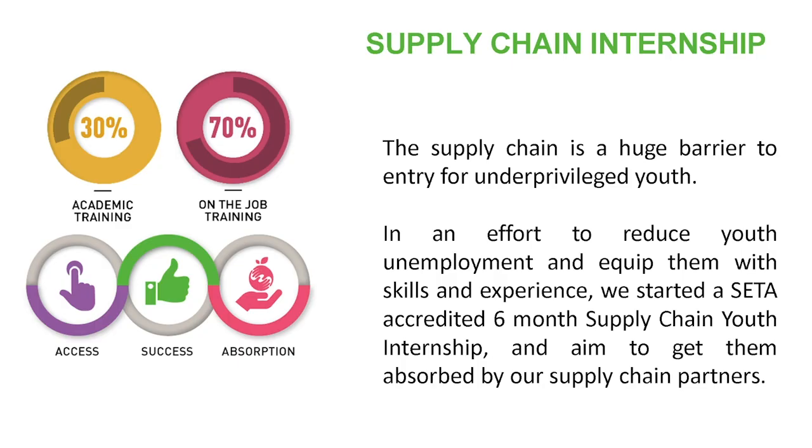We also use a supply chain internship program. It's a CETA accredited program for unemployed youth that have a matric certificate. We make sure that we provide them with the skills needed to get into the supply chain, and we also try and absorb them into one of our partner retailers or manufacturers or wholesalers. That way we're addressing the youth unemployment problem, which is running away with us in this country, but also providing much needed skills to underprivileged children that previously could not get access into the supply chain because they did not have the skills.